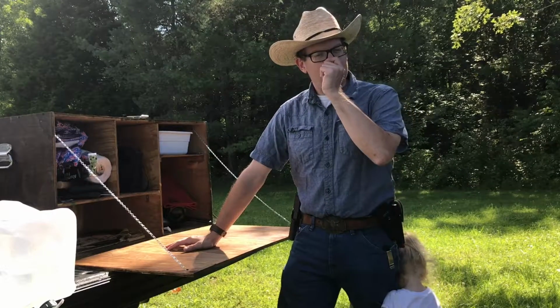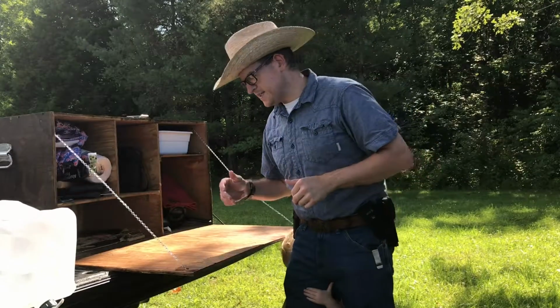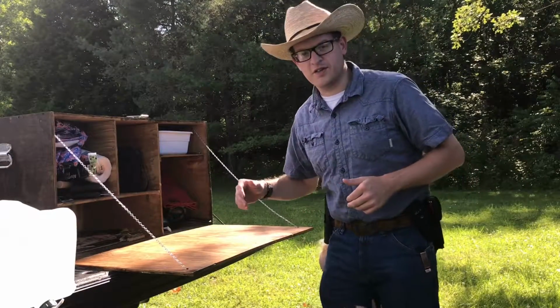Because it was a box designed to hold all the equipment for a patrol. In this case, we don't have it for a whole patrol. There's just the 3 of us.